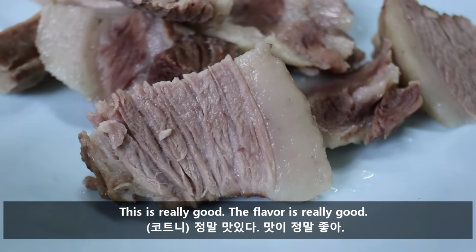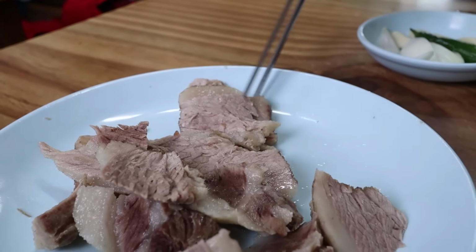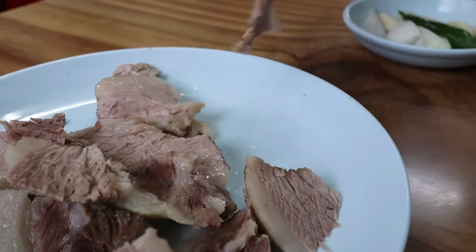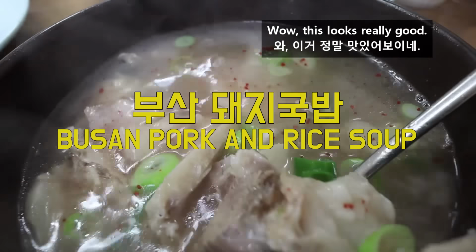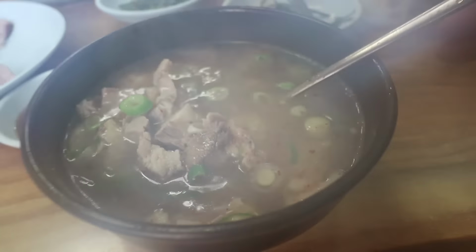This is really good. The flavor is really good. Wow, this is really good. Very good.